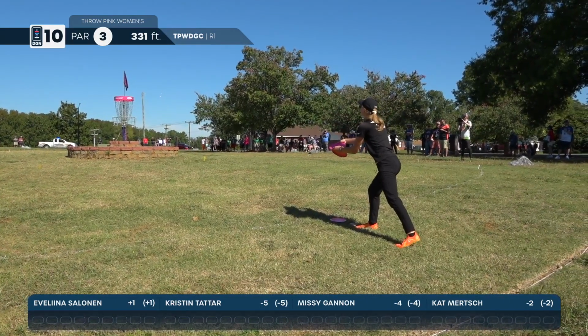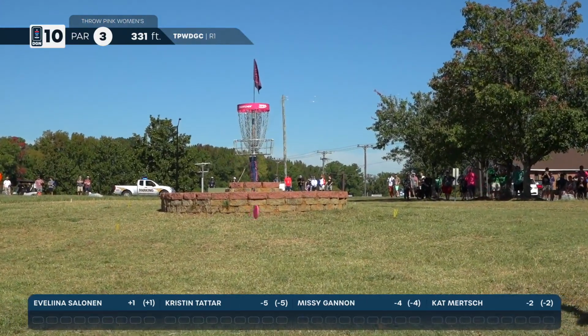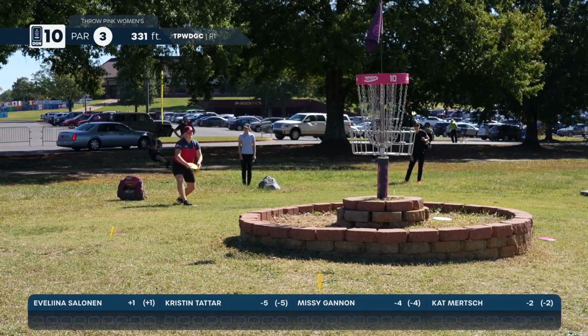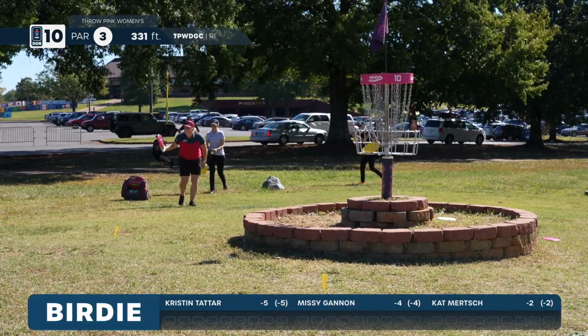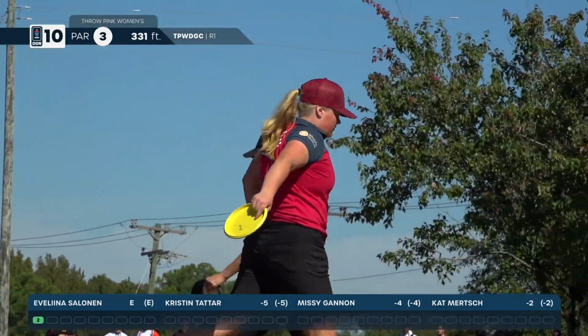We're used to Kristin always converting on looks like that, so surprising to see it not go in. Ooh. Short. All right. Eveliina snags a birdie. Little dance party on the side of the basket. Everyone's invited.